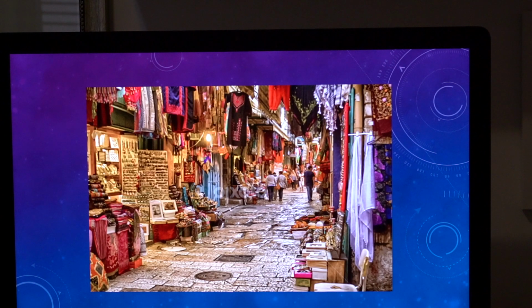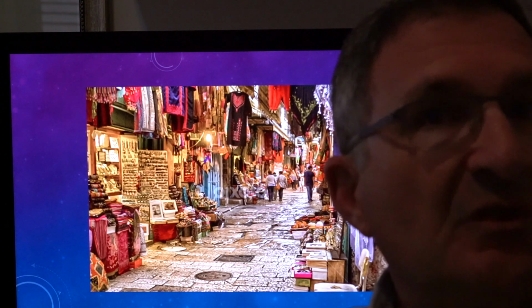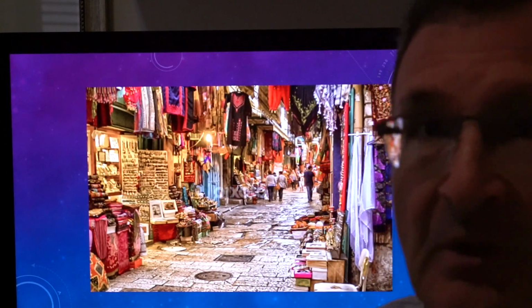Don't go early in the morning because a lot of the shopkeepers don't open till about 10 o'clock. The best time to go is in the late afternoon, and especially when it gets hot in Jerusalem, and most of the time when you do travel to Jerusalem, it does get hot there. So my recommendation is not going when it's really hot, okay?